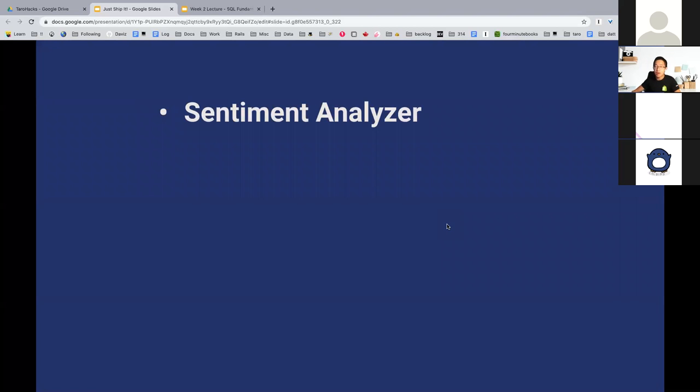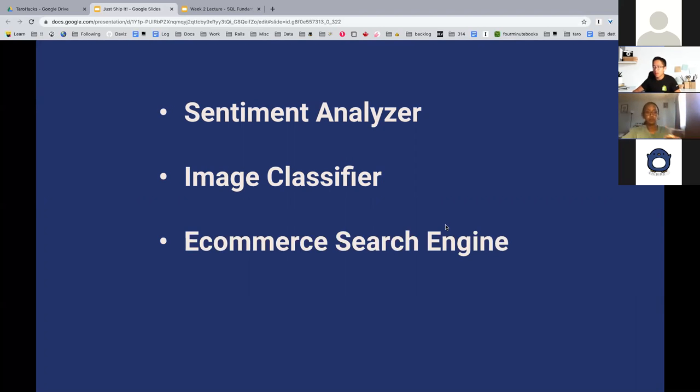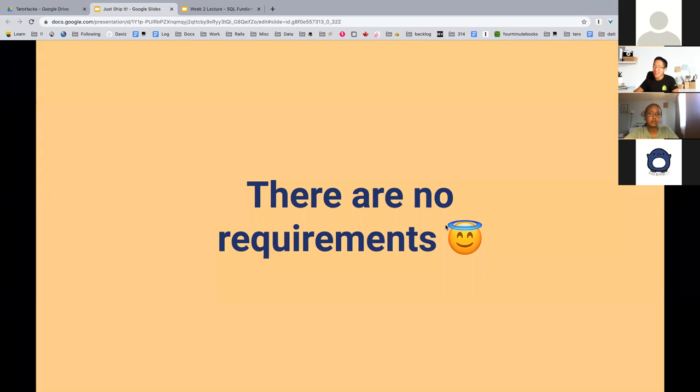So in this given order, we'll be building a sentiment analyzer using the movie reviews model, an image classifier that predicts the top three categories for an input image. This one's going to be with the dependencies I mentioned at the very beginning. Then a smartphone e-commerce search engine using Algolia, and finally an image detector using YOLO object detection. So this might sound pretty intimidating to build four projects in less than an hour, but I assure you that as long as you meet the next page's critical requirement, you'll have no problem with the task. And that requirement is that there are no requirements.